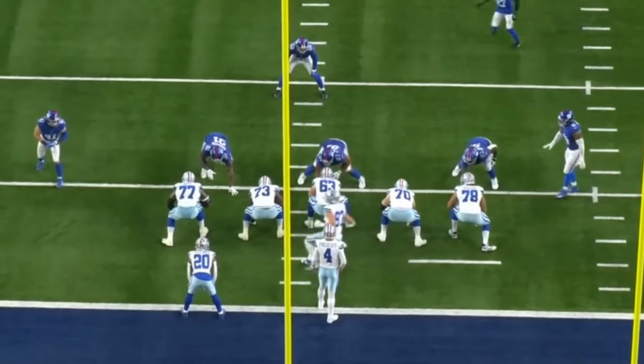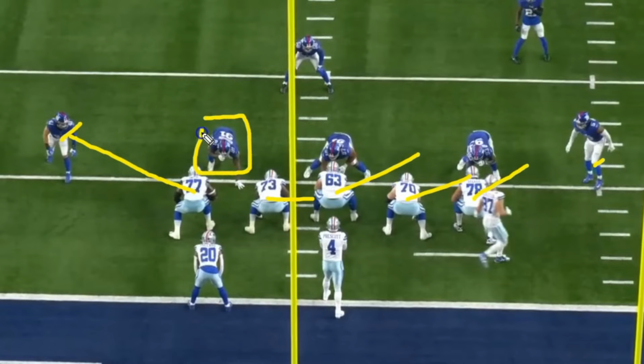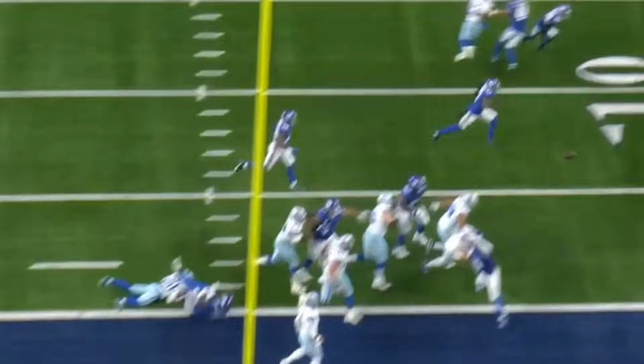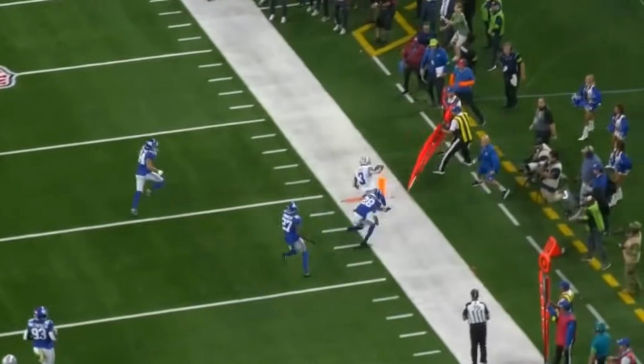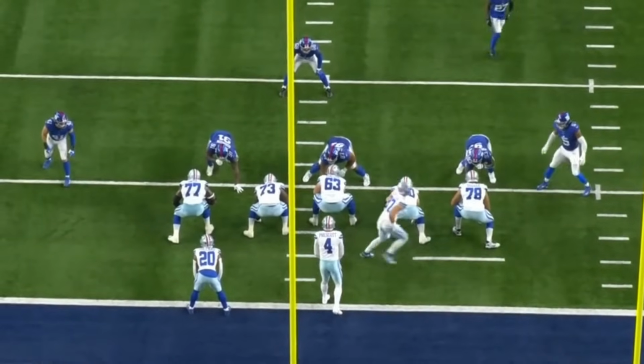The other element to this play that I found kind of interesting is the left tackle is going to ultimately seal off the backside defensive end. These guys are all going to step over here to the right, and they're going to let this defensive lineman basically go free, and he's going to shoot the gap, and it's going to be Tony Pollard, who's going to do a really nice job cutting this guy off. You know, Pollard hasn't had a lot of success this season running the football relative to some of his past seasons, but the guy's been a very good blocker.